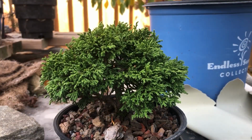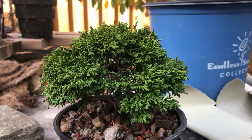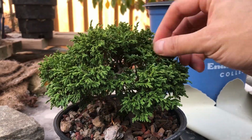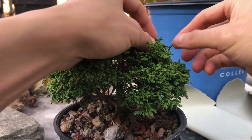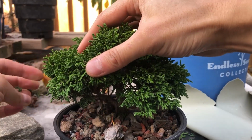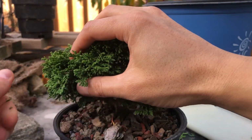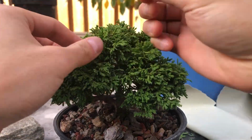All right, so here's the tree. It's kind of overgrown. There's actually some branch structure inside, but it's hard to see. So I think what I'll do first is pinch some of the growth back, and hopefully after that it'll be easier to see things. So I'm just going to start randomly pinching this back, just to reduce this ball to a smaller ball. And then I'll take off some branches.